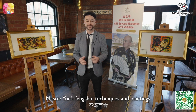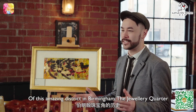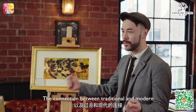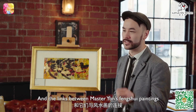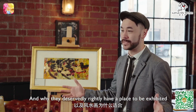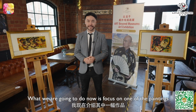So, now we've touched on a bit of the history of this amazing district in Birmingham, the Jewellery Quarter, the connection between traditional and modern, and the links between Master Yun's Feng Shui paintings and why they deservedly, rightly have a place to be exhibited right here in the heart of Birmingham. What we're going to do now is focus on one of the paintings themselves.